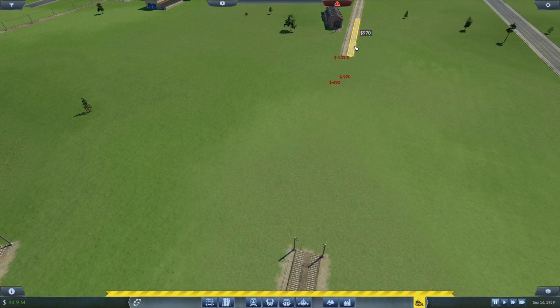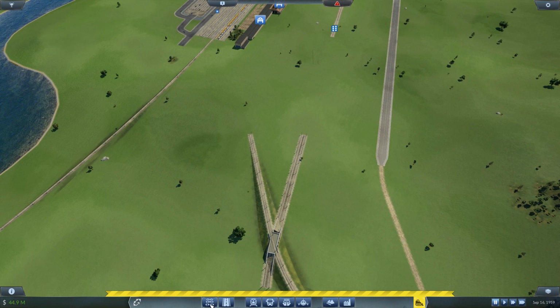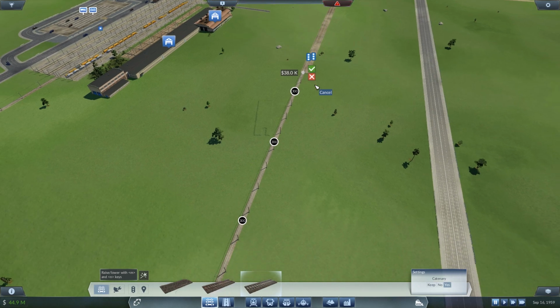If we delete this a bit, because I want to keep this mainline track as straight as possible. Yes, confirm that it's straight. It's only a depot. Let's not get carried away. It's not like I'm bulldozing the Louvre. There we are. That should keep maximum speed.